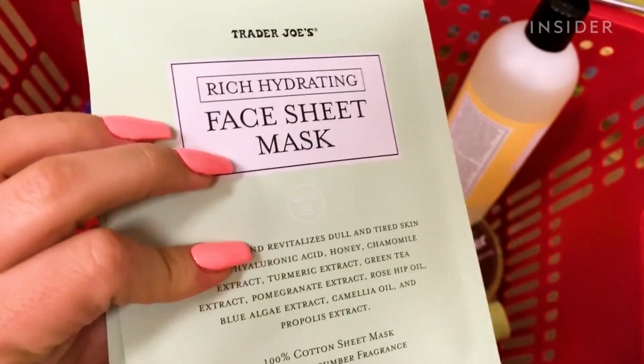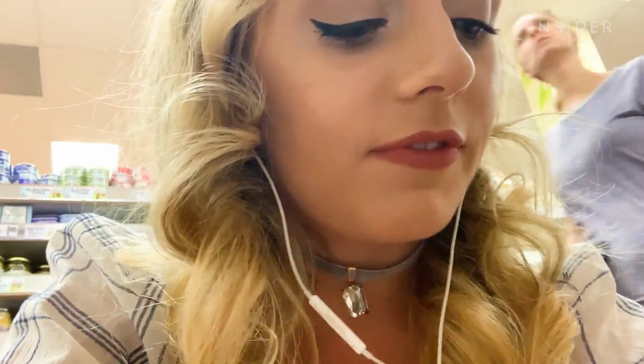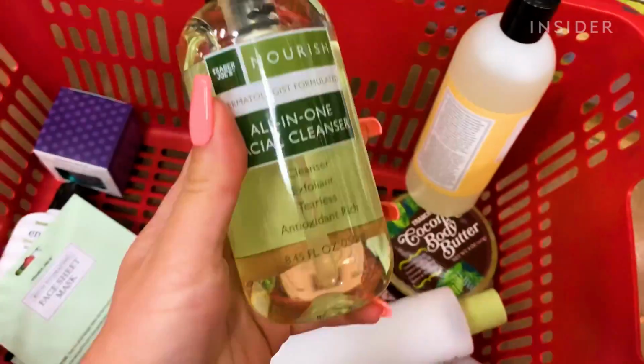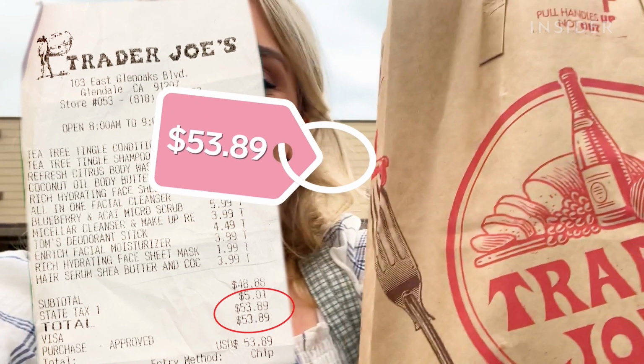Have just the right amount for it to be under $100, maybe even under $50. These are all super affordable. I have my hair care stuff and I have my face stuff. I think we're good. I had a really good time at Trader Joe's, obviously, and I'm really excited to show you what I got.